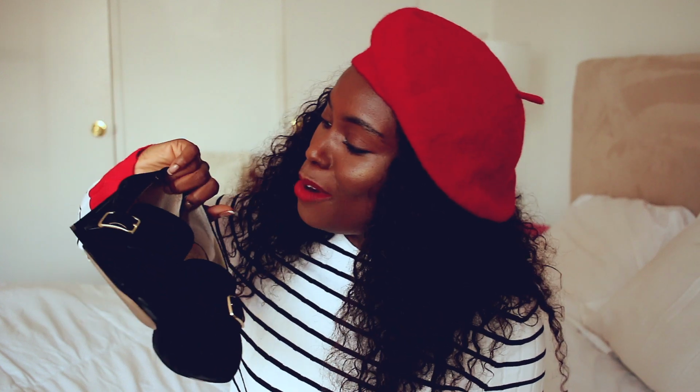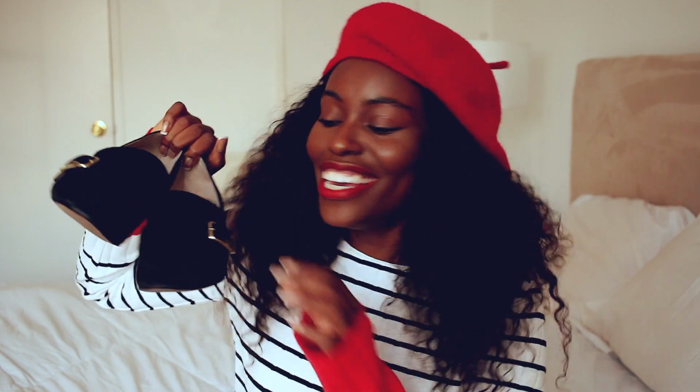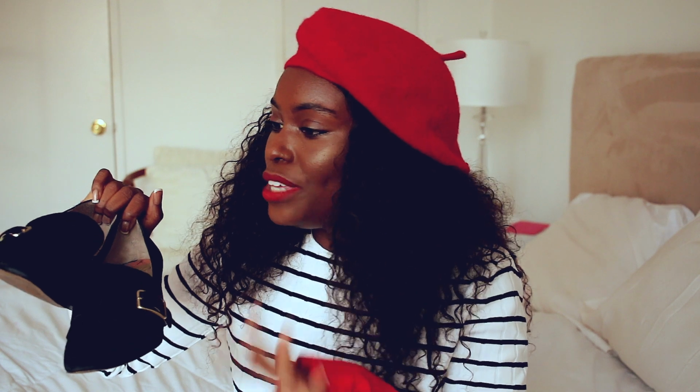Lastly, I picked up this pair of everyday heels for work. Again, I went with my bunion because these are very wide in the front. I feel like they fit me so well and they don't hurt. Like, I wear them all day, work in them, walk around, get my lunch and everything, and I'm fine. So yeah, I love these.